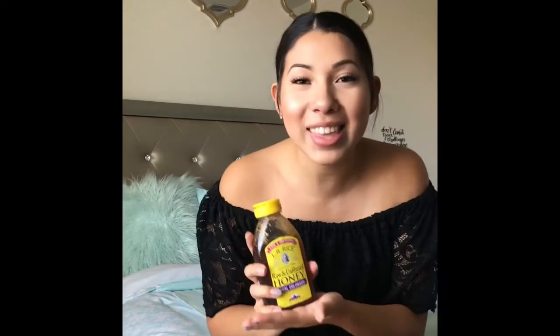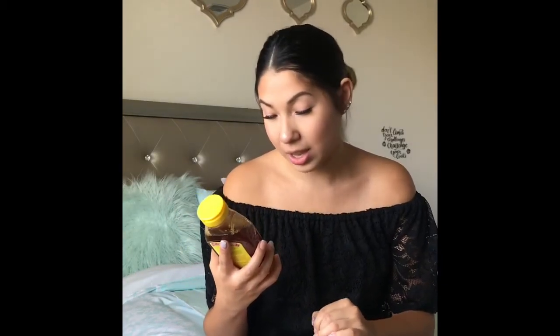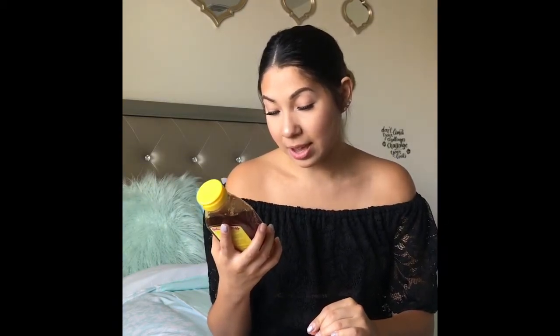Last but not least, my favorite thing ever to put on my face, honey. Oh my gosh, I love putting this on my face. It feels so nice. Just rubbing it in there, and later on in the video, you'll see that I just love it. I love putting honey on my face. This is raw and unfiltered honey. Local Colorado honey. Gluten-free product of the USA.